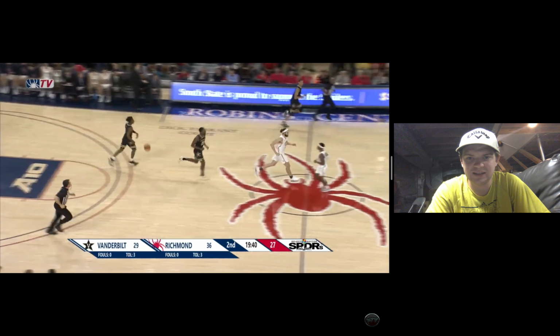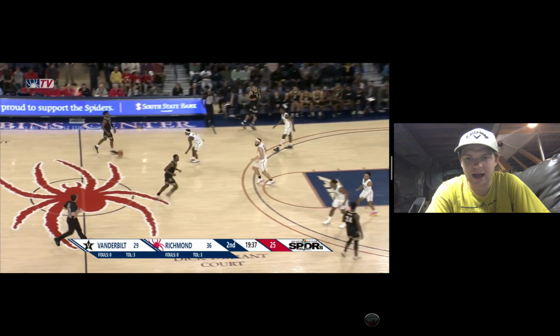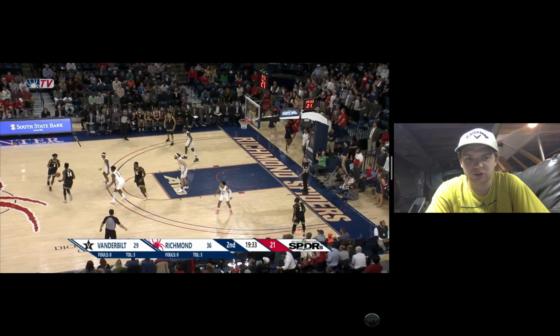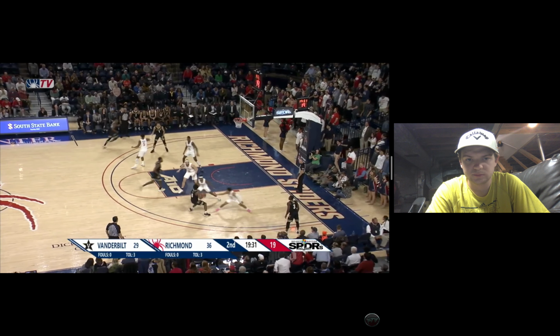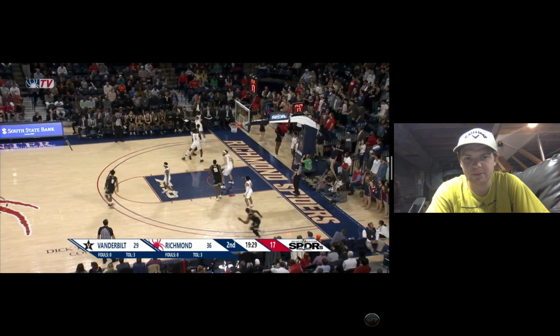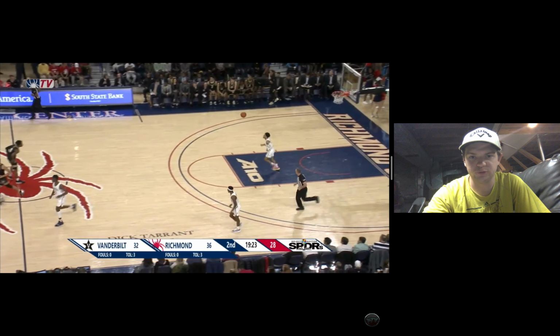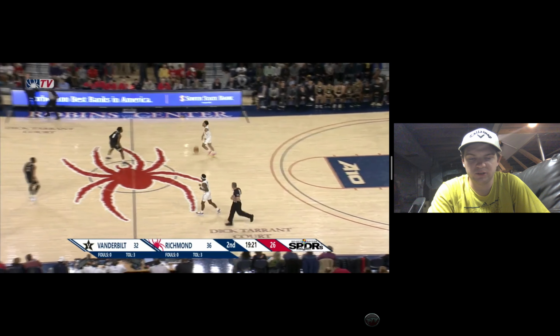So again, right here, you're going to see a lot more off-ball movement from him. You're going to see a lot more coming off of screens, getting into open shots. So right there, it's a little pin-down screen that he gets. And again, there's a nice little hammer action, and bang, he's there. Again, perfect release. Really well done. Again, catch and shoot, very fluid. And again, that was a very nice play.